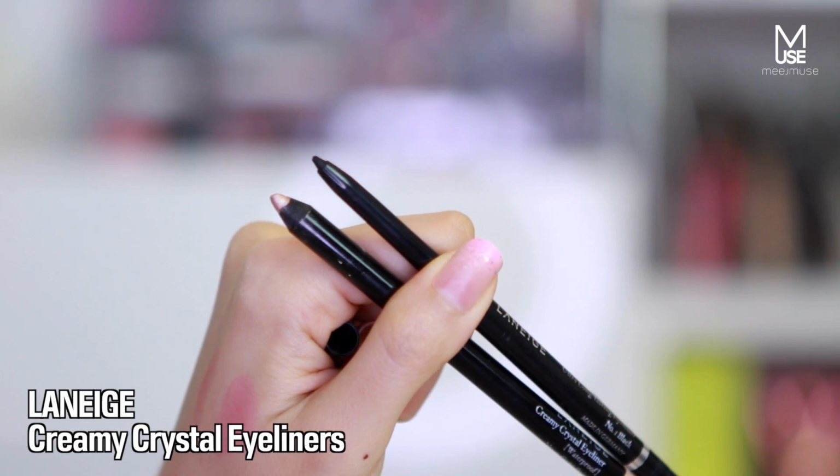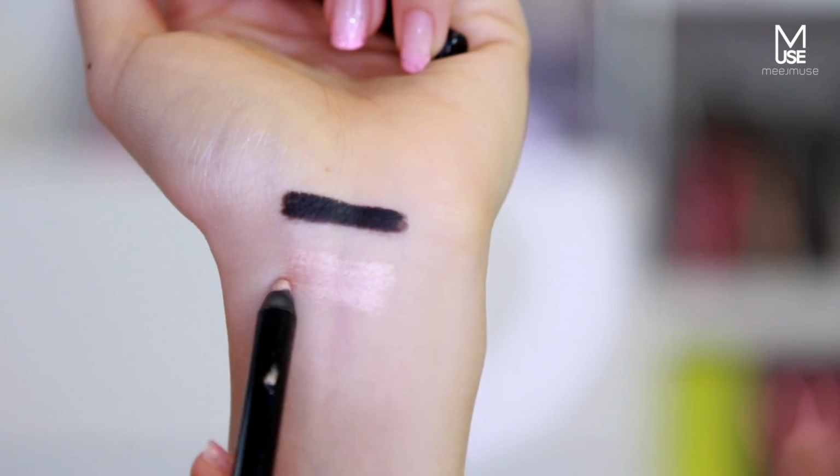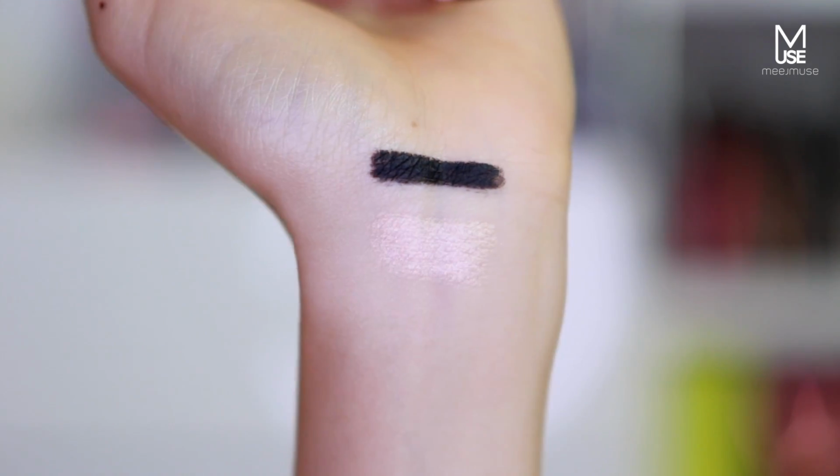And for eyeliner for the outer eye area, the Laneige Creamy Crystal Eyeliner is waterproof. This is in number 4 Gold Beige. It's just so pretty. It never flakes up. It's very long lasting for underneath the eye area. If you smile and you have smile lines like me and things tend to get wrinkled up, this one stays really nice and smooth and stays put. Beautiful color. So I love Laneige's pencil eyeliners, and I give them the award for best eyeliners.